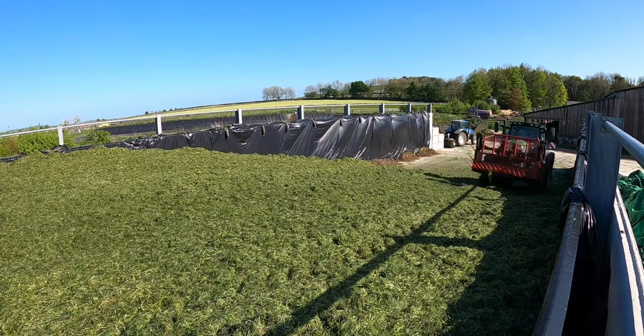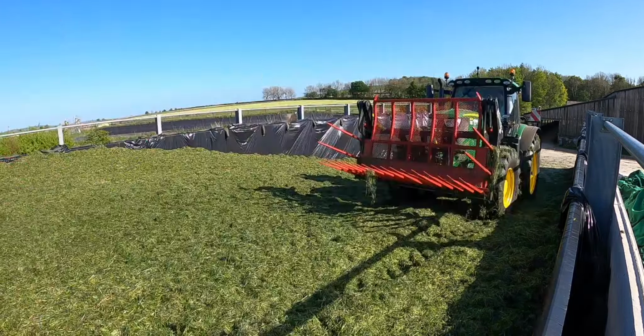Okay, I did a little time lapse of the buck raking process here. The buck rake man's just rolling his work here, and that's part of the job, to keep the clamp well rolled, keep any air out, reduce spoilage.